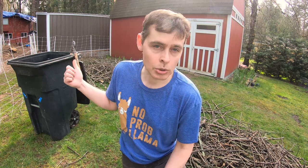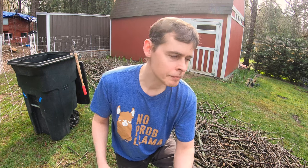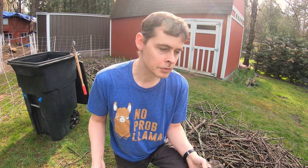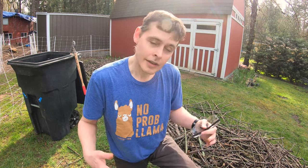These branches are what remains of the cherry tree that hit our goat shelter. I've been meaning to get to this project for some time. With this warmer weather, I'm gonna need to start mowing the lawn pretty soon, and obviously, all of this will be in my way. It'll be nice just to have it all taken care of.